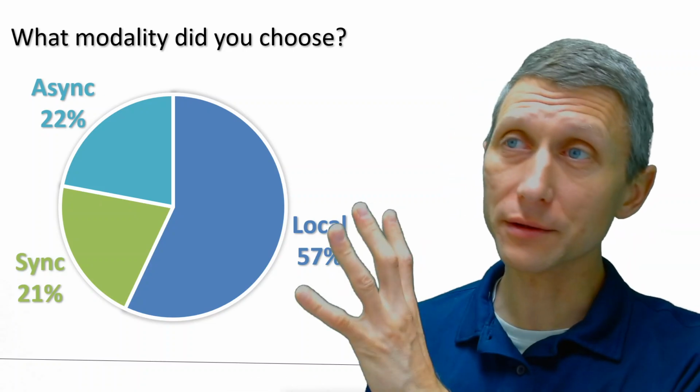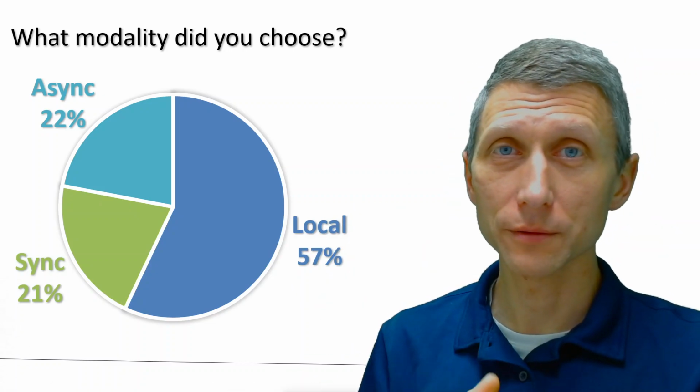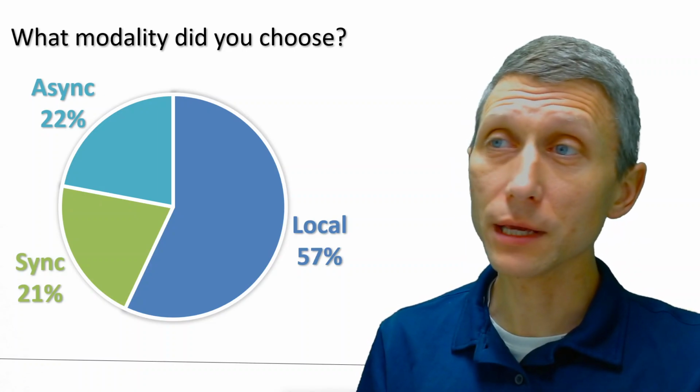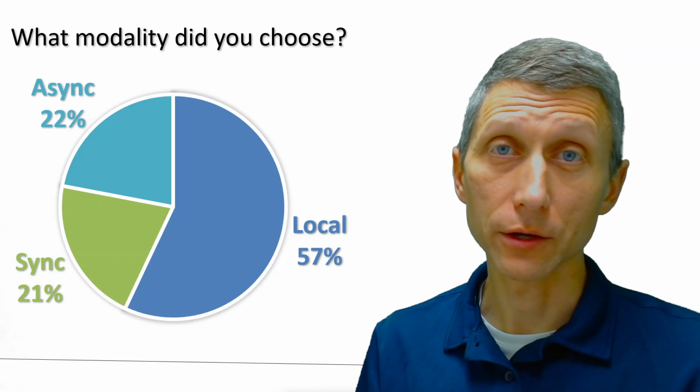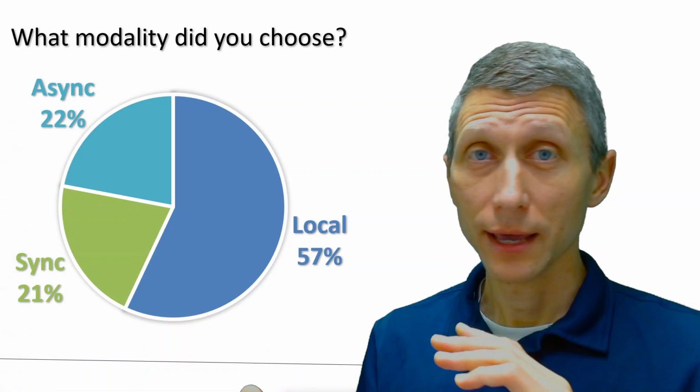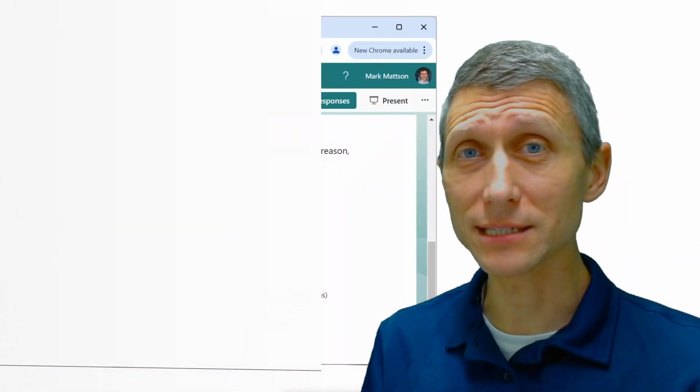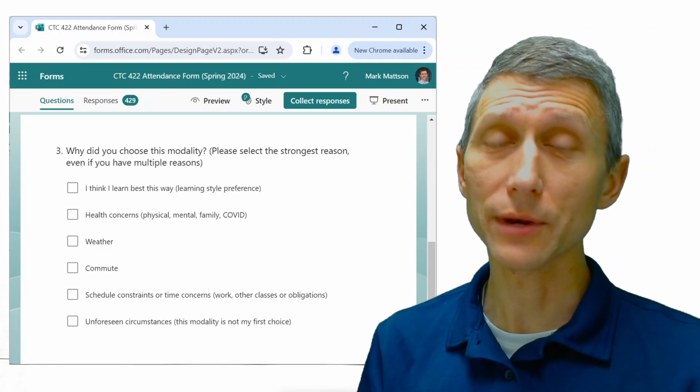And they did that. I had another, about 40% here that chose to engage in an online modality, and that was split pretty evenly between sync and async across my courses. Now, some of those had to do with commuting or other things. And that was my next question. I said, well, why did you choose this modality, right?